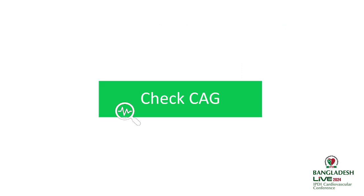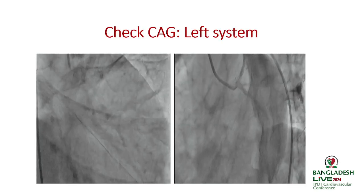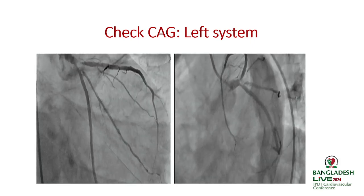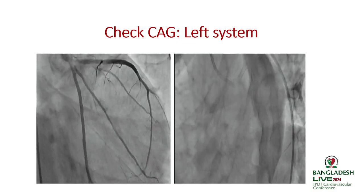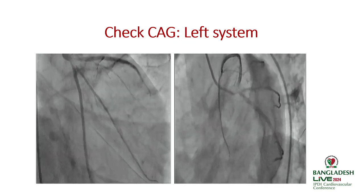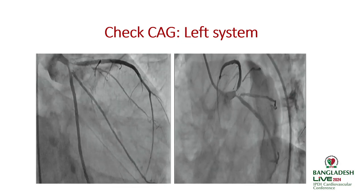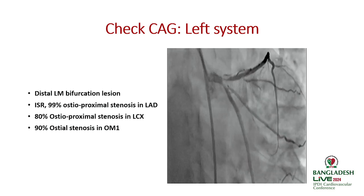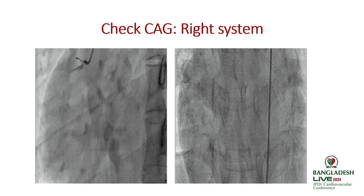To resolve this issue, we proceeded to a check angiogram, which shows the distal left main seems to be diseased, and there is a 99% ostioproximal lesion in the LAD and ISR involving the LAD, and the LCX is also diseased, and there is still disease in the OM1. Here is another view showing the same findings. Right system reveals normal findings.